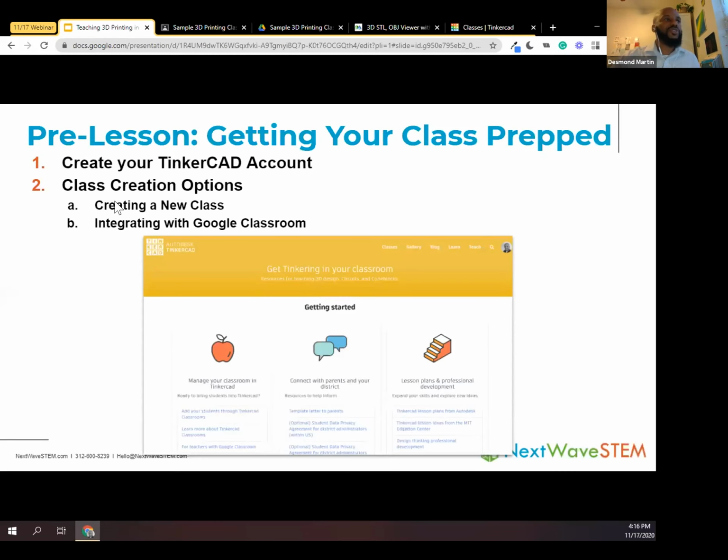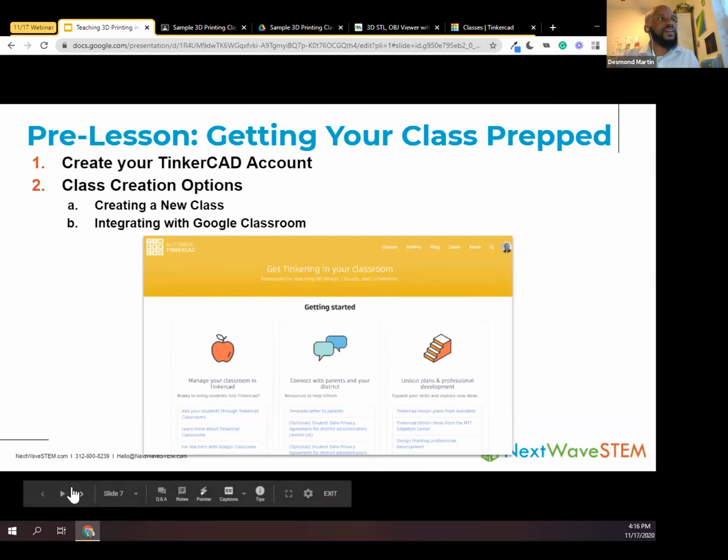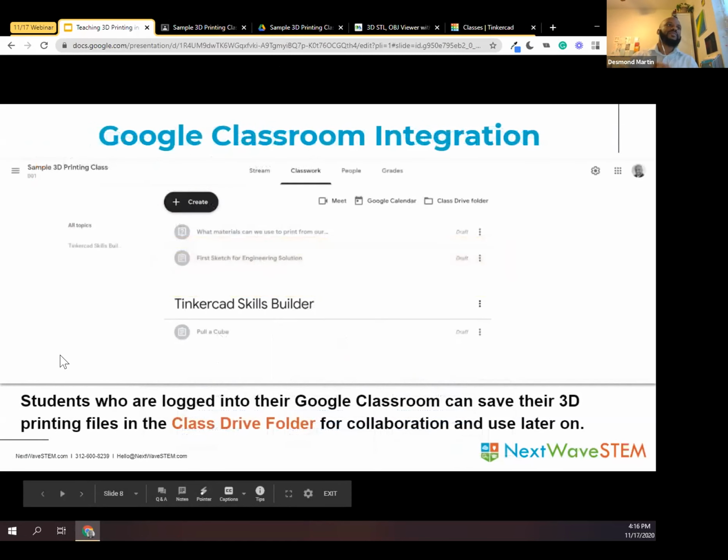So once our students are created, we want to integrate with Google Classroom. How does this become really, really useful for us going forward? Let's jump over to Google Classroom and give it a look.